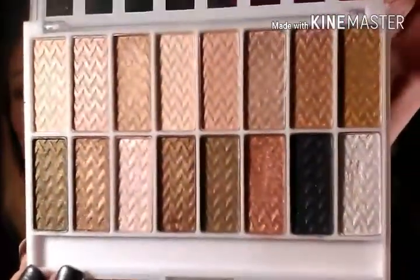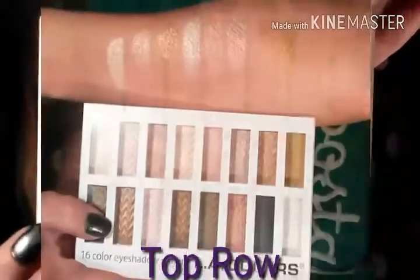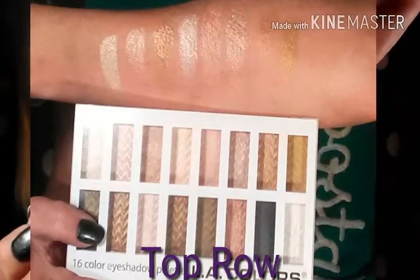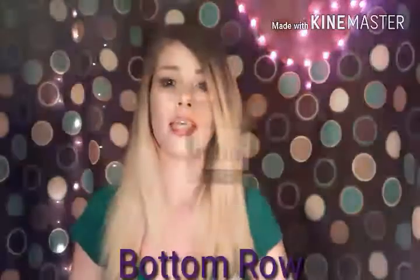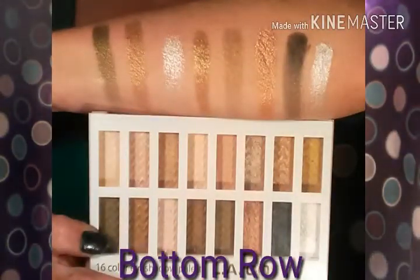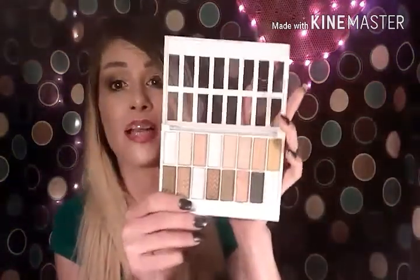Look at these guys. This is such an awesome palette, and you wouldn't believe, just looking at it, it looks kind of plain and boring, but you would not believe how high intensity the eyeshadow pigment is that comes off of these. They are outrageously pigmented. I don't know if I'll swatch the whole palette or not, because they are all incredible.